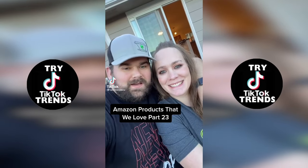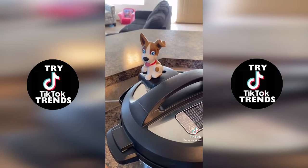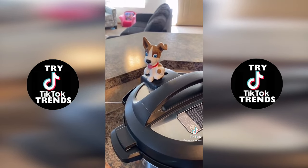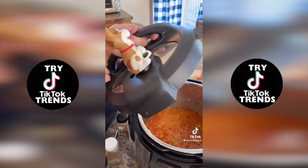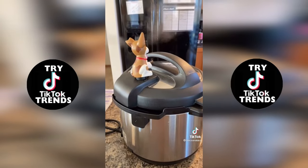Amazon products that we love. Part 23. Are you tired of your Instapot steam going right into your cabinets or where you don't want it? Meet Steam Otis. This little doggy right here will make your steam go away from your cabinets where you want it. And he's cute too.